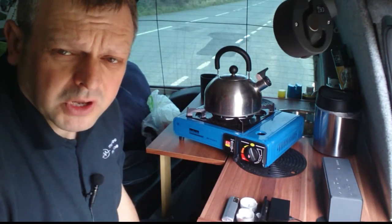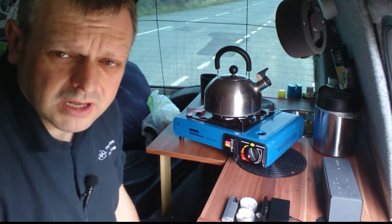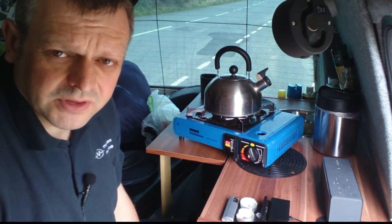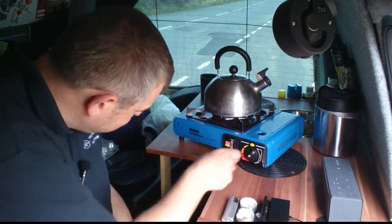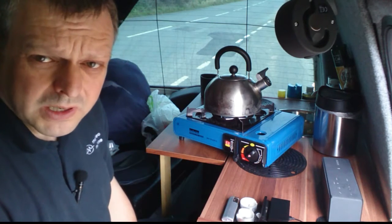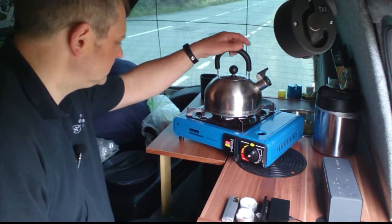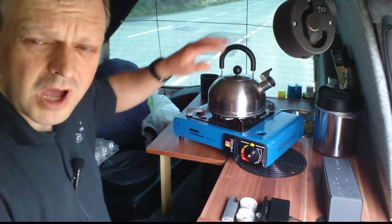Hi guys, thought I'd just do a quick time test on how long it takes to boil enough water for a cup of coffee using my butane Halfords gas stove. Gonna just leave it on full power. Already put a full cup of water in.